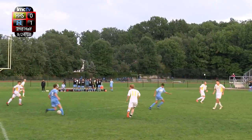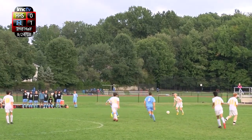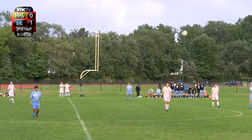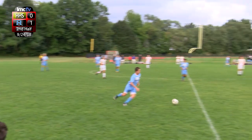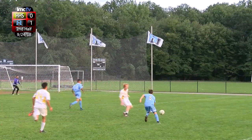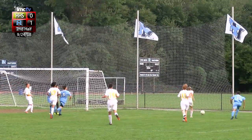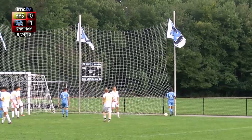And a good play by Thomas Hendricks as he takes it up the field. This will be Colin Kelly as he kicks it up to Ruben. He makes a good pass up to Monreal. Pass to the middle and kicked out of bounds.